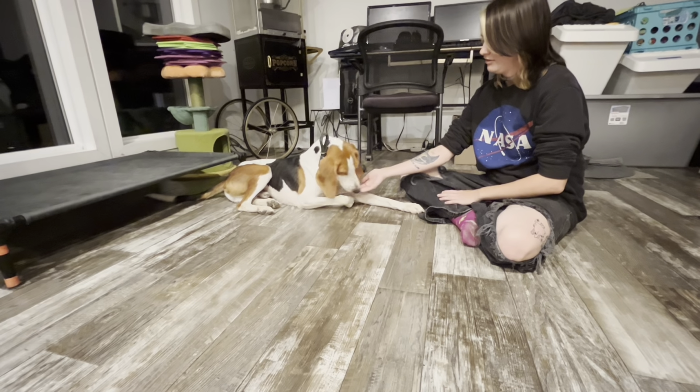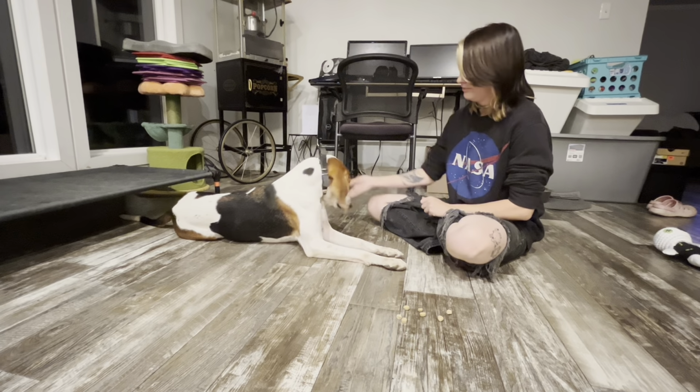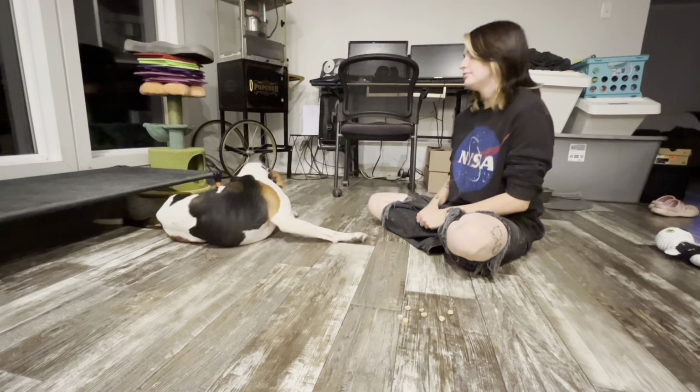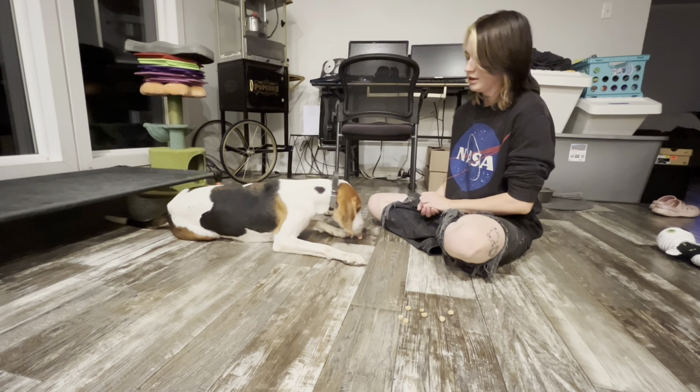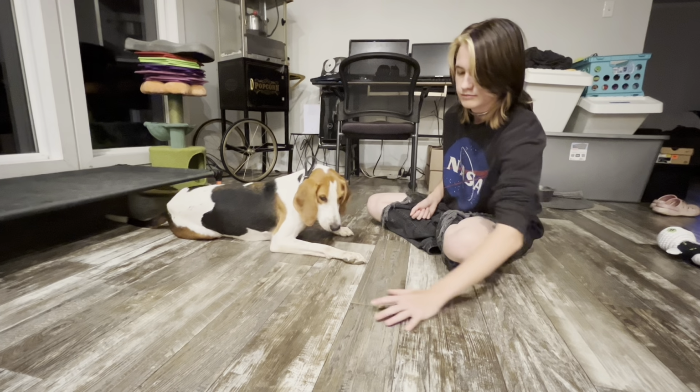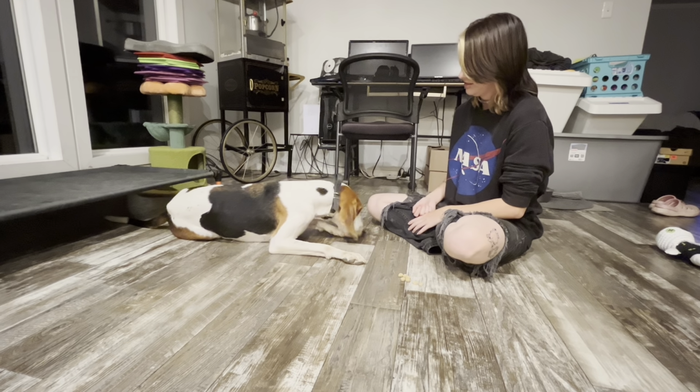Here's your hot dog. Try not to reward him with the thing that you told him to leave, because that can be confusing for them. So I make sure to have treats in my hand that he is allowed to have versus the treats that are on the floor. Of course, you can pick up the treats on the floor and put them in your hand and then use them as rewards later, which is definitely what I do.